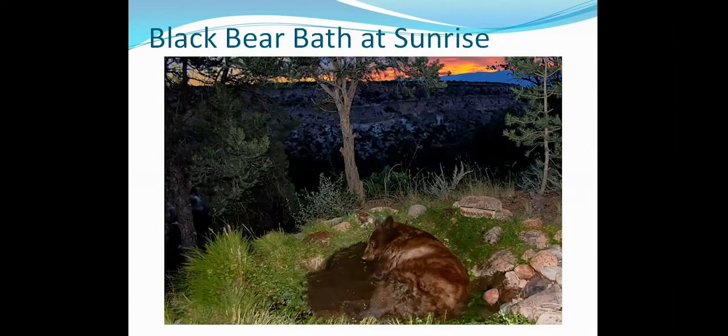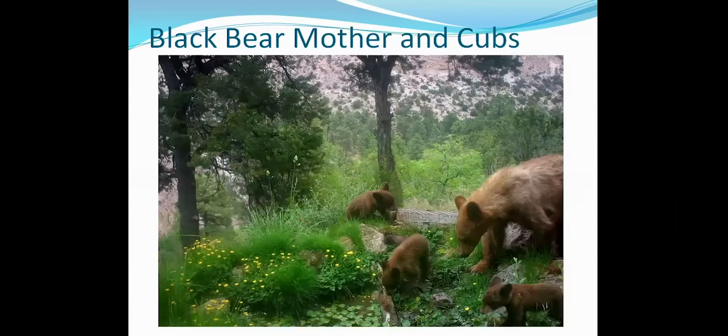And now this is a DSLR picture. You can see it's a lot sharper, and this happened to be at sunrise too. And it turns out bears actually do like taking baths. This one came in and really sloshed around, and Warbler Pond is sort of like the perfect bathtub. And then this year, we've been doing this probably for the last 8-9 years, and we'd never seen bear cubs ever come to the pond.